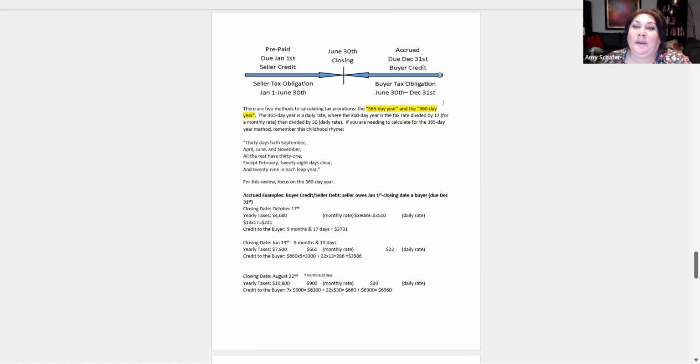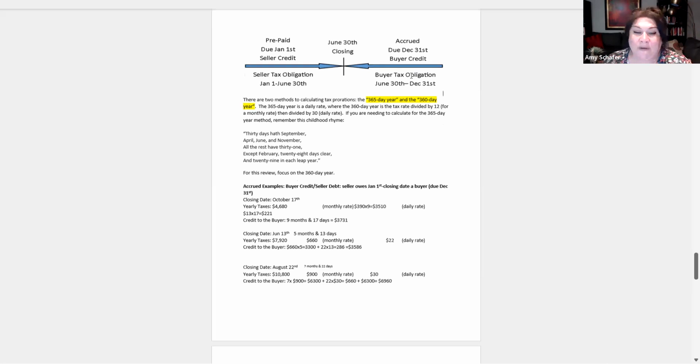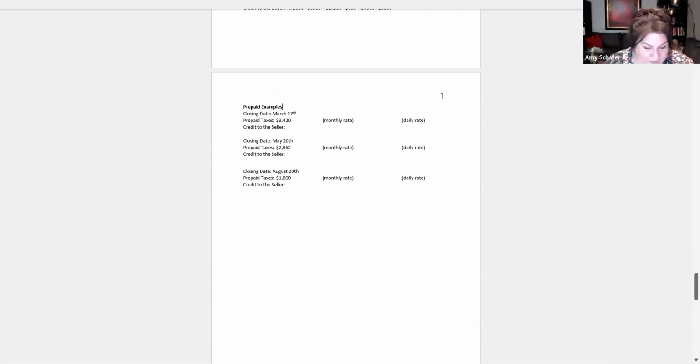Hopefully again to give you a visual. But let's do these prepaid examples. Again, it's a seller credit and a buyer debt. Taxes were due January 1st. So the buyer owes a credit to the seller from closing date when they bought it to December 31st.